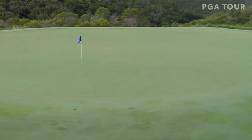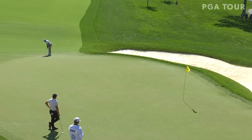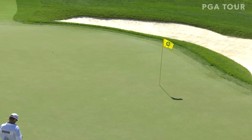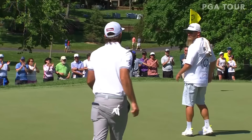This is the second for Max Homa at the par 5 fifth. Homa enjoying all of the fruits of playing some incredible golf. That's going to be a tap in for eagle. Homa's got 62 feet, 3 inches. Easy. Easy? How about in?